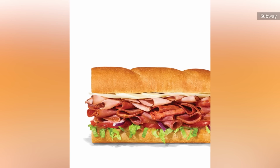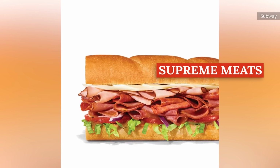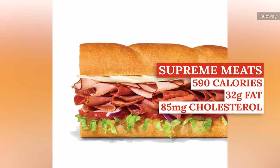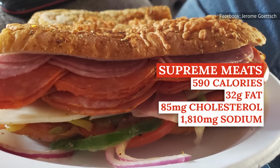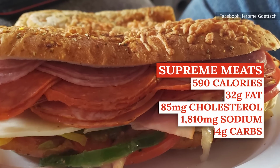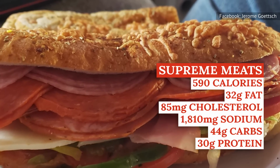The nutrients are just as supreme as the meats, but not exactly in a good way, as the 6-inch has 590 calories, 32 grams of fat, 85 milligrams of cholesterol, and 1,810 milligrams of sodium. The elevated fat and sodium levels are a direct result of the processed cured meats and the double cheese. There are also 44 grams of carbs, 30 grams of protein, and a good amount of vitamins A, C, calcium, and iron.